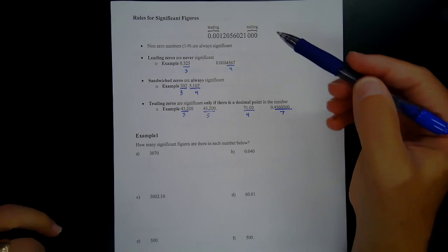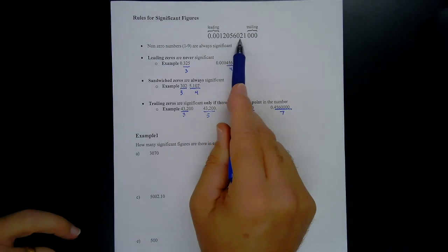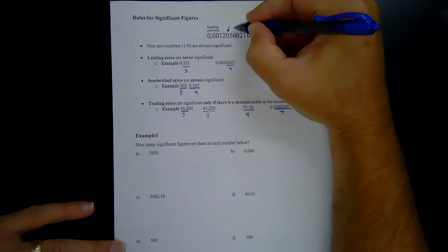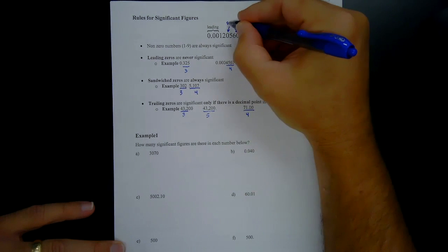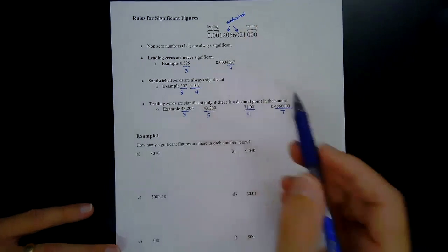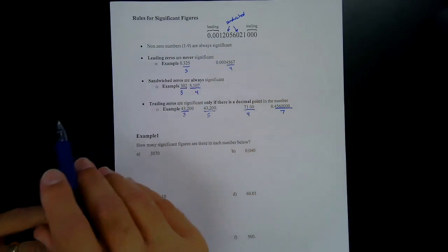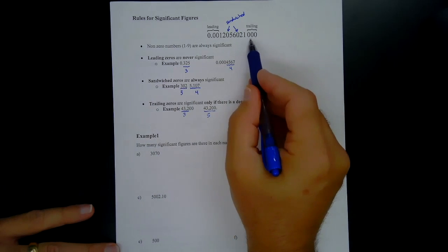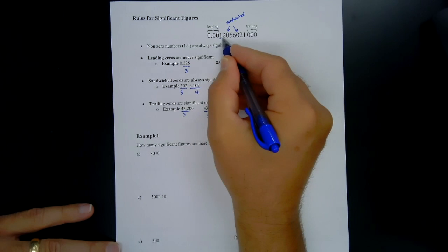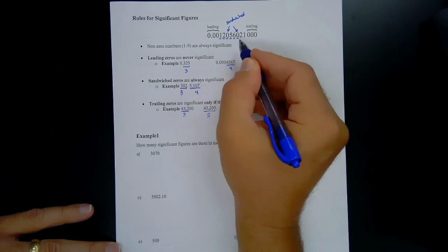Okay, so back up here to this problem that I gave you, okay, the 0.00, okay, 1205602, 1000, okay, so this 0 right here and this 0 right here are sandwiched, right? They're sandwiched between numbers that are significant, so those are important. Leading zeros, these zeros right here, are not significant. These zeros on the end are significant. So it starts with this 1. That's the first digit that's significant. And the 2 is, and the 0 because it's sandwiched. The 5 is, the 6 is, the 0 is because it's sandwiched.